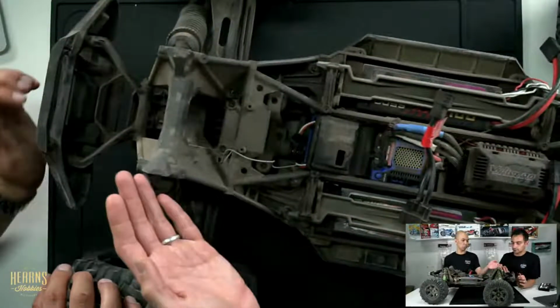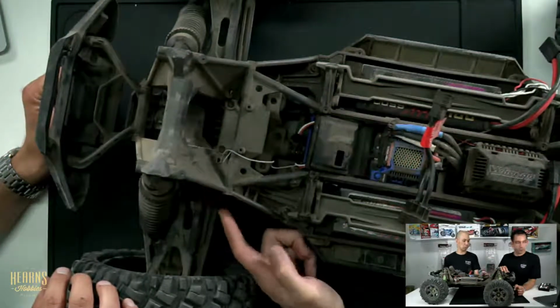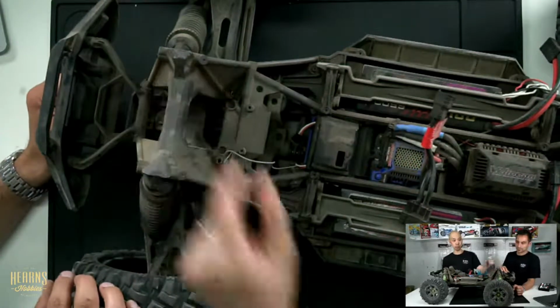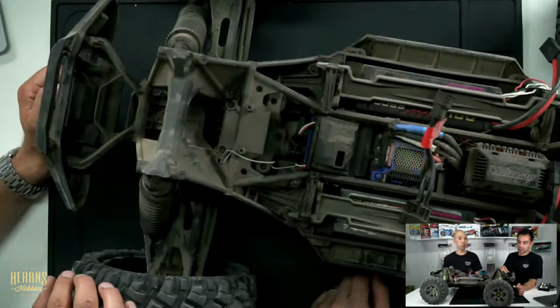This really, part of it looks very much like a real car. You know how they've got the wheel wells around here, and you've got the suspension hanging off it. It has that sort of structural integrity. And yeah, it's just really well engineered to be mega tough.